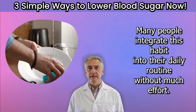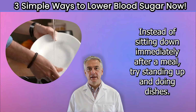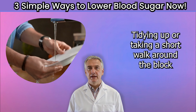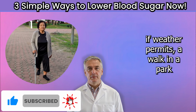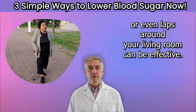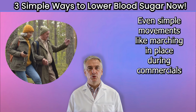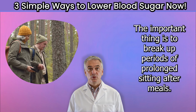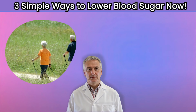Many people integrate this habit into their daily routine without much effort. Instead of sitting down immediately after a meal, try standing up and doing dishes, tidying up, or taking a short walk around the block. If weather permits, a walk in a park or even laps around your living room can be effective. Even simple movements like marching in place during commercials or doing leg lifts while standing can make a difference. The important thing is to break up periods of prolonged sitting after meals.